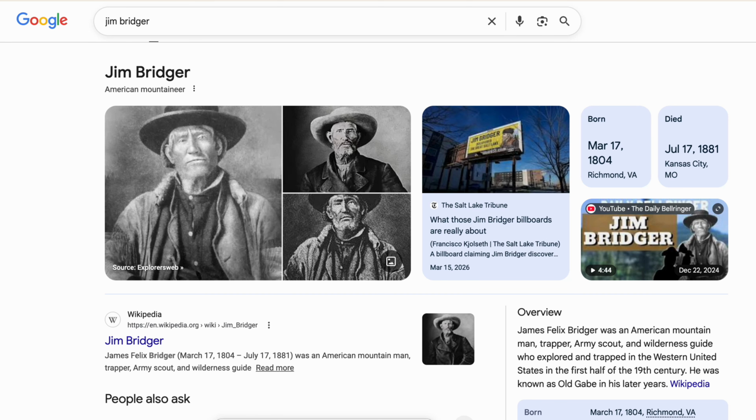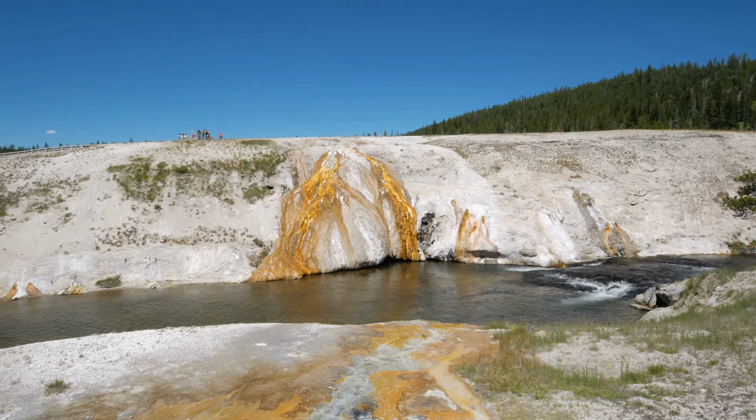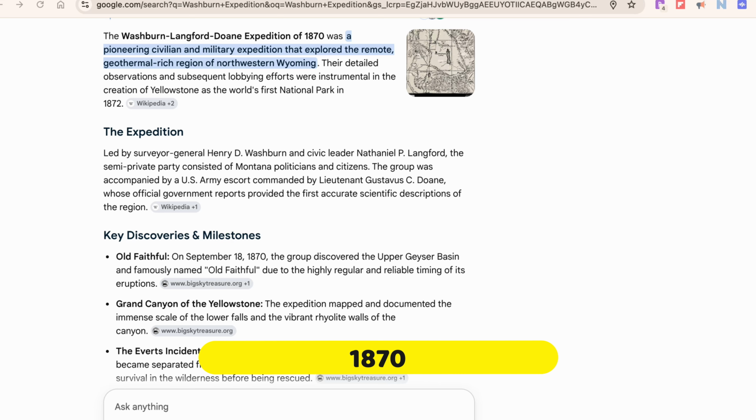Decades later, another famous mountain man, Jim Bridger, explored the area. Bridger was known for his tall tales. So when he told people about a place where there were petrified trees with petrified birds singing petrified songs, the public completely dismissed the entire region as a frontier myth. It wasn't until 1870 that the rumors were finally taken seriously.